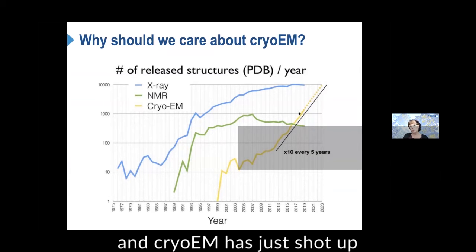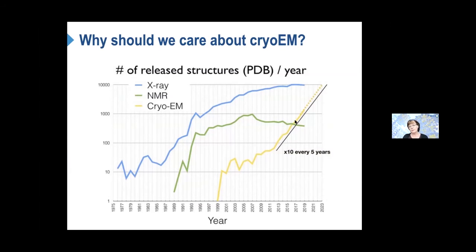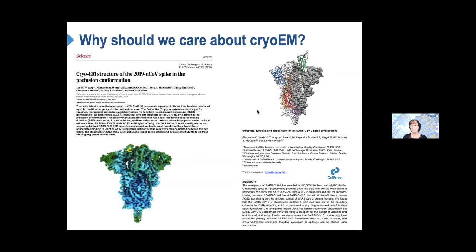And cryo-EM has just shot up, and we all know why, but I'll talk a little bit about it just to give some historical background. And it's on a trajectory to catch up with X-ray crystallography over the next 5 years, and we certainly hope it will. So that's one of the reasons we may care about cryo-EM.